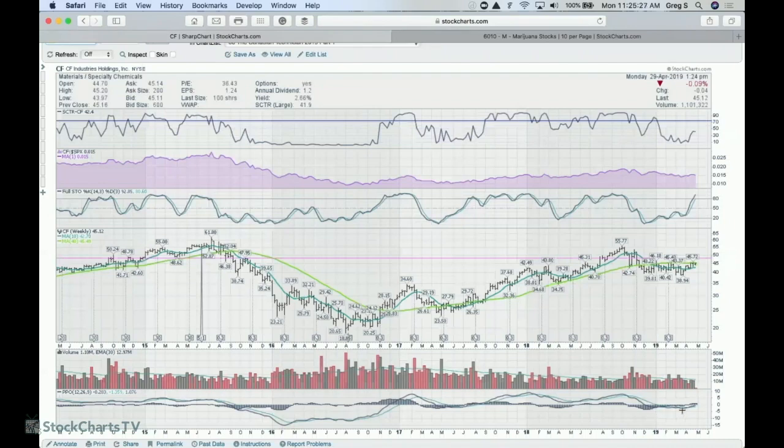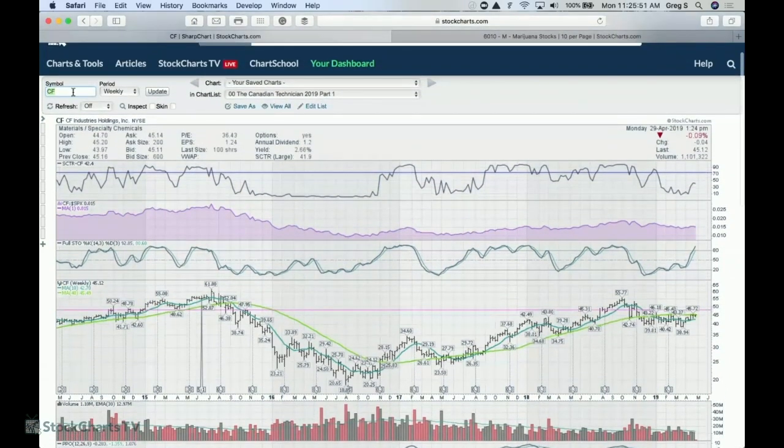And I think this PPO negative trying to turn up is important, but literally if it doesn't get through this 45 level and a little bit higher up here around this 50 level, this was support for the previous high, then it became resistance on this high. So if you can't get through this next little level here, this is quite concerning, and I'd be scared to own it.